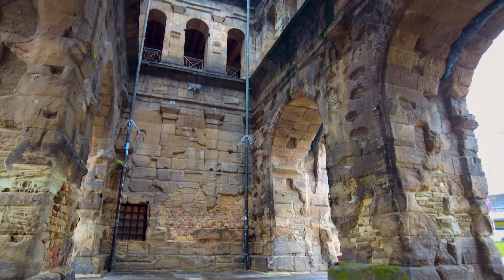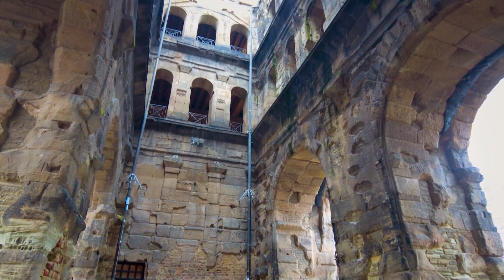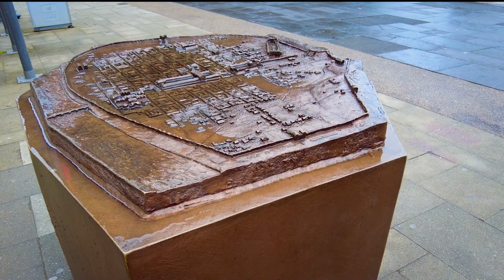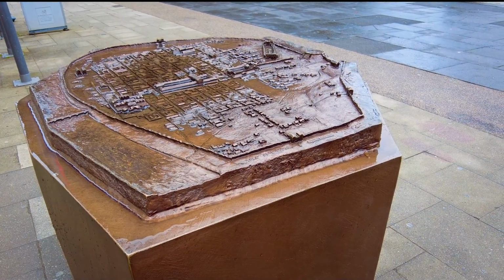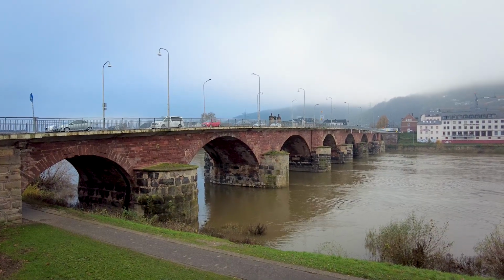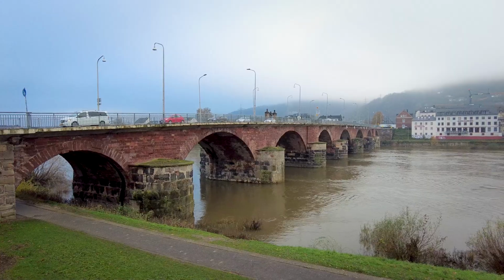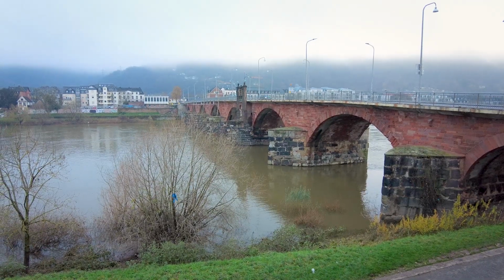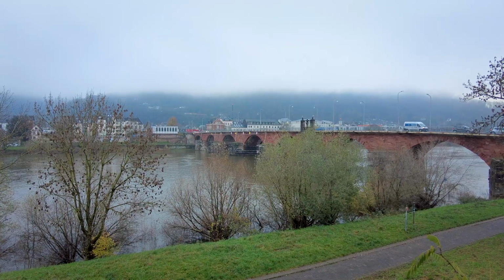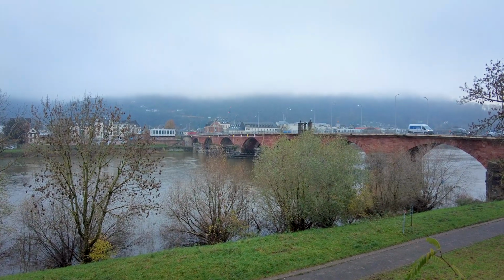Trier is considered Germany's oldest city, founded in 16 BC during the reign of Emperor Augustus. It sits on the banks of the river Mosel. Another of Trier's impressive monuments is its Roman bridge, or Römerbrücke. The 9 bridge pillars date from the 2nd century AD. The upper section has been replaced and repaired over the years.